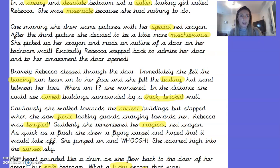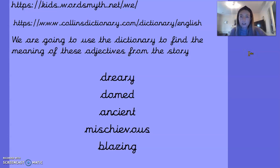So we're going to be using a special website to help us research the definition of these words. And we're going to use a dictionary online. Can you remember what we use a dictionary for? So a dictionary provides us with a meaning of a word. So it tells us what a word means, and it can also show us how to spell words. And we're going to be using the dictionary today to find the meaning of these 5 adjectives from the story. So we're going to be looking at dreary, domed, ancient, mischievous, and blazing. We're going to be looking at these words together, and then if there are more adjectives that you're not sure of, you can go back and use these websites to help you find the meaning of any other words.